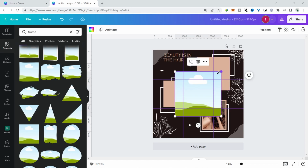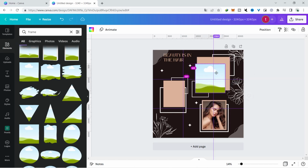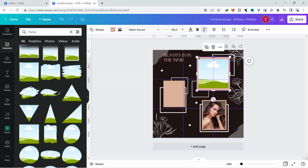Just a few additional tips: if you need a photo for your post, then you can search in the Elements menu with the keyword frame. And there are lots of frames that you can use so that your design looks better.